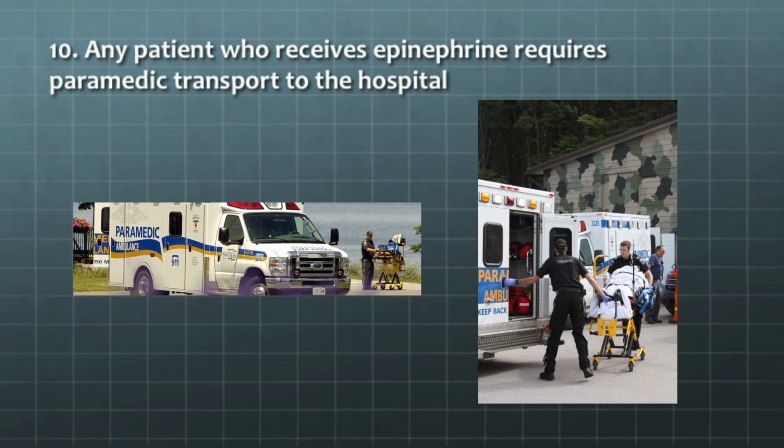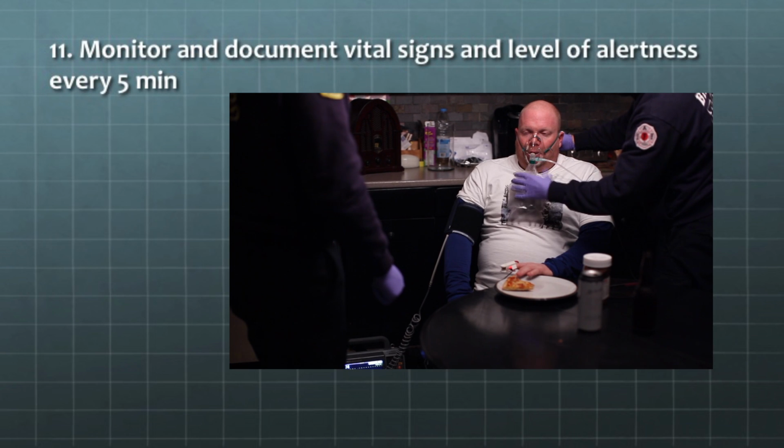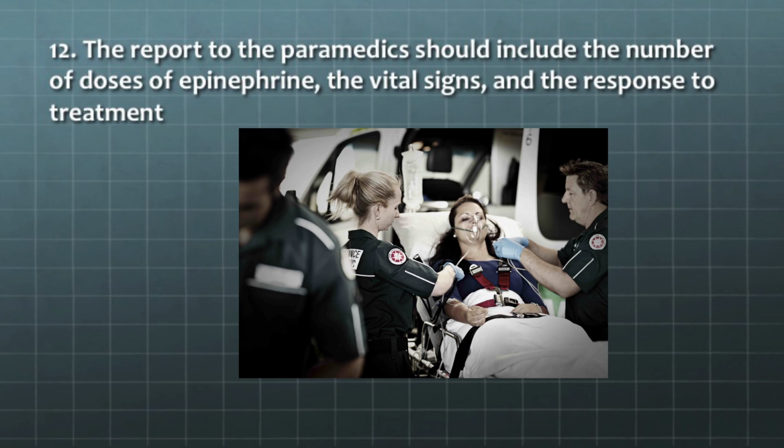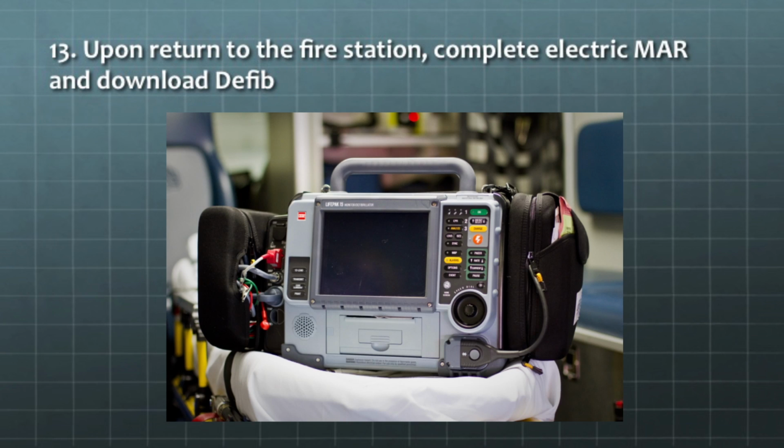Any patient who receives epinephrine requires paramedic transport to a hospital. Monitor and document vital signs and the level of alertness within 5 minutes. The report to the paramedics should include the number of dosages of epinephrine, the vital signs, and the response to treatment. Upon returning to the fire station, complete the electronic MAR form and download the defib.